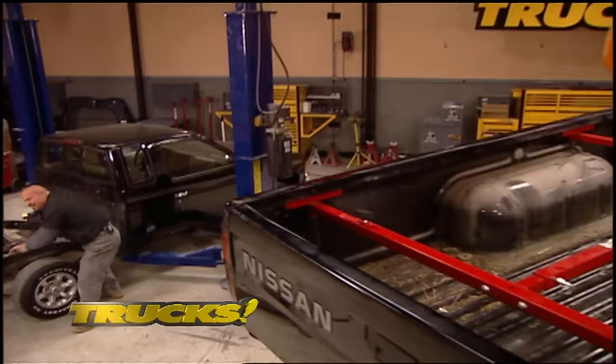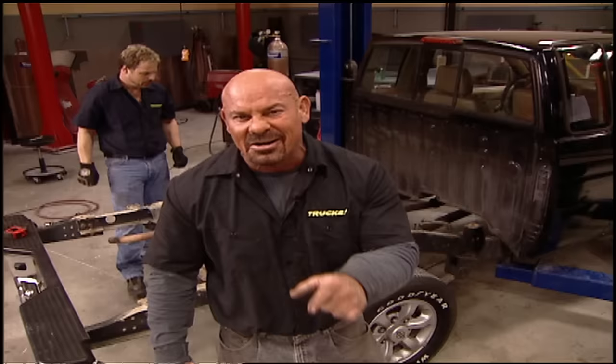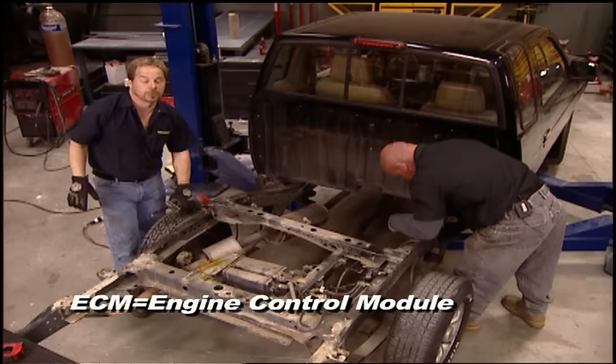Hey, welcome back to Trucks, where we're just getting ready to dig into our new project, something that's never been done on Trucks before, this '97 hard body mini truck. And when we get through with it, the only way it could sit any lower is if it sat under the road. Now, we got to strip this thing down to pretty much the frame and the rear axle. But before you start hacking stuff up and tossing stuff on the pile, remember that the ECM of the truck needs all of these sensors to run properly. So if you have to relocate some things for clearance, make sure you plug them back in.